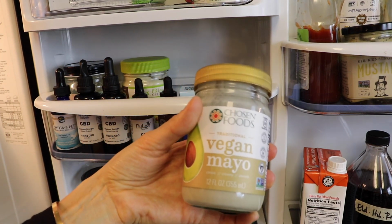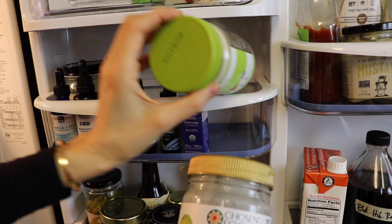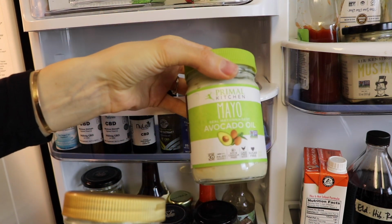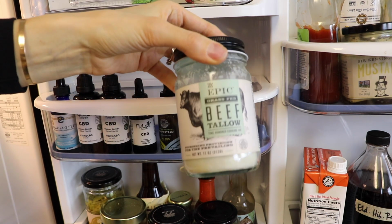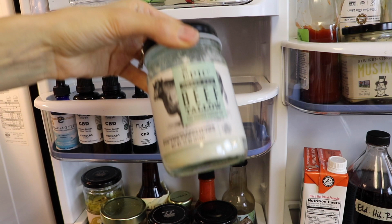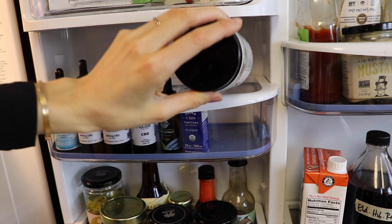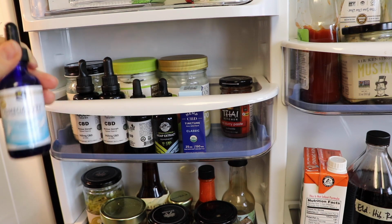I've also got some vegan mayo. I do not eat eggs, so I have the vegan mayo. I've also got a thing of Primal Kitchen avocado oil mayo. I also got a thing of beef tallow. This is really good for roasting and frying potatoes. Makes them super, super crunchy. All right, and then I've got all my CBDs and oils and stuff.